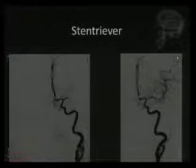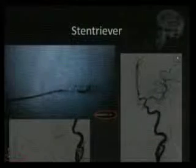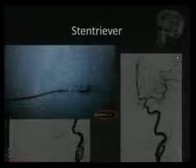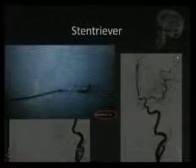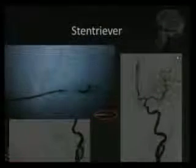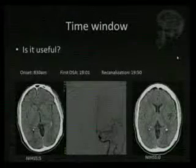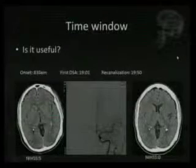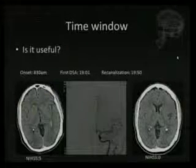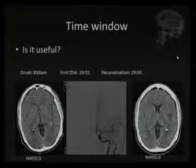Very similar patient, 52, this time on the left side. And then by 20 minutes later, we were able to get that piece of clot out. And that's reperfusion. Patient completely asymptomatic the morning after. So the time window that we use, is it useful? Well, I mean, it just gives us an idea. It's not completely useful. This patient had an onset of symptoms with an NIH stroke scale of 5.